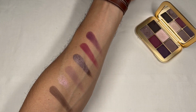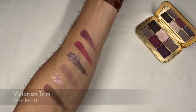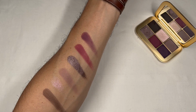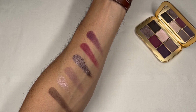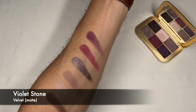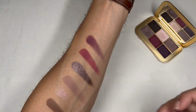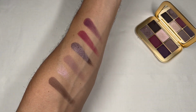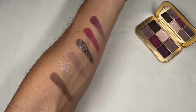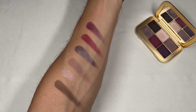Beautiful color, beautiful shade. Alright, and the next color that we have here is Victorian Trim. It has a very nice violet shade, very vibrant, and I love, again, it's very matte texture. Amazing, very beautiful. And the next color that we have here is Violet Stone. Although the name is Violet Stone, it looks purple to me here as it is swatched on my arm, but I don't know how it's going to register on my eyes later. But so far, this is how the colors of the Myth eyeshadow palette look swatched on my skin.